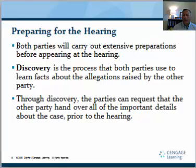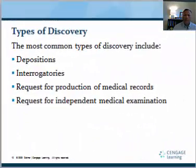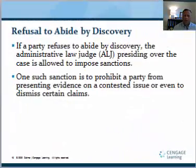During the pre-hearing phase, the parties to the claim on either side are going to begin to prepare for the hearing. And this process, just like it is in a civil trial, is called discovery, although it is quite a bit different. Discovery in a civil trial is very broad, and in a workers' compensation situation, it can be very limited, and in some states even refuse the right to discovery. But there still is a discovery process that the parties are going to go through. The most common discovery tools used in the workers' compensation system are depositions, interrogatories, requests for production of medical records, and for independent medical examinations.